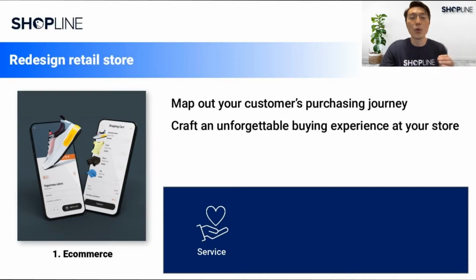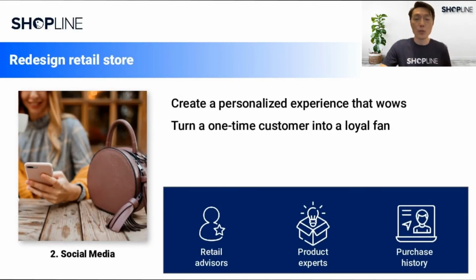Your customers will also see your store as the place they can get the perfect fitting clothes for their unique body shape. What you want to do is, at the end of the day, when your customers walk out of your store, they have to feel that they received a customized experience and learned new things about themselves that they cannot get by consuming content on social media.